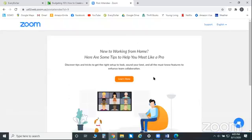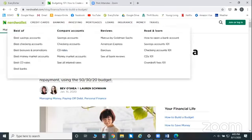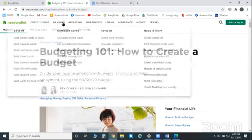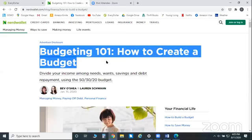And let's see, the next place I wanted to go to is the NerdWallet website. So if you go to nerdwallet.com, they've got a lot of different financial articles for you to read and tools and calculators. So it's a very good website. You can see all of their options up here that they have. I'm at their Budgeting 101, how to create a budget page.